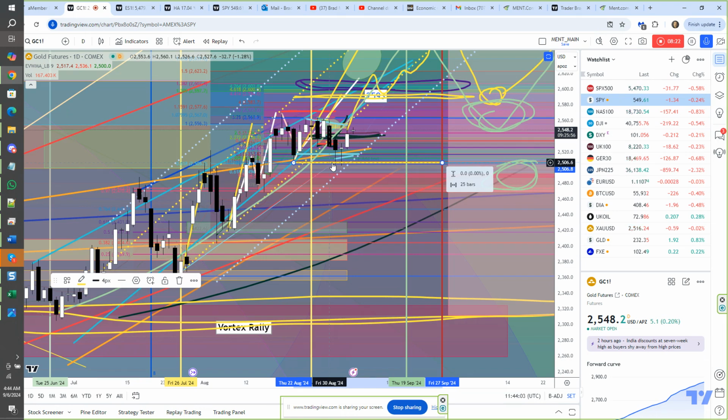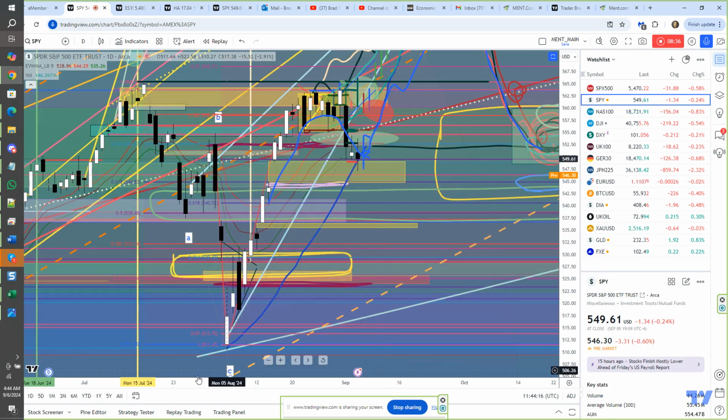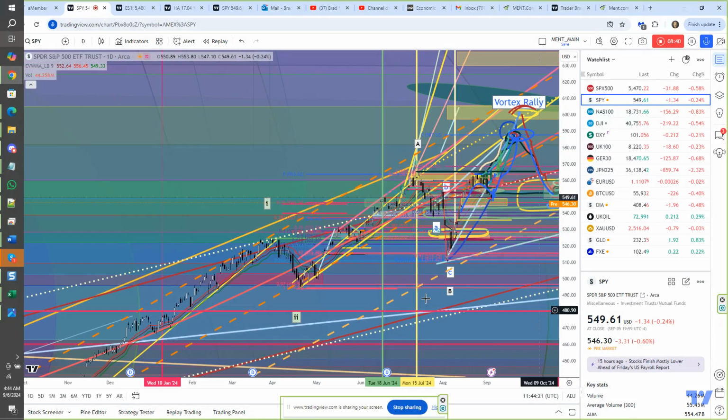And like I said, we are still just moving into the vortex rally. You can see the lines that I've drawn here, the dashed lines and the upward channeling. I mean, we have these same types of setups back over here. We have big horizontal trending channels taking place. You can see some of them across here. We need to see this upward channel continue to take place for this vortex rally to play out on the SPY. Let's take a look at the QQQ.